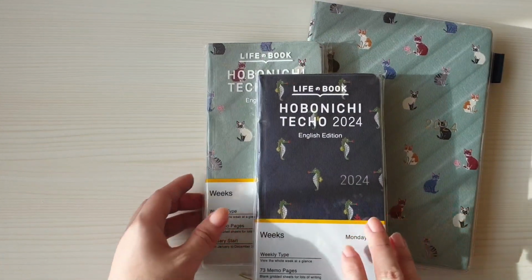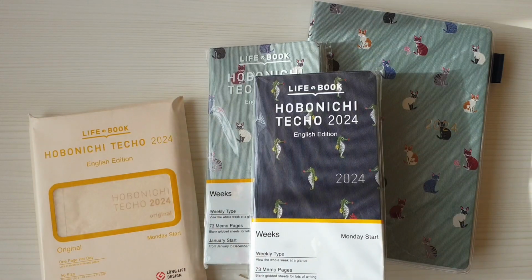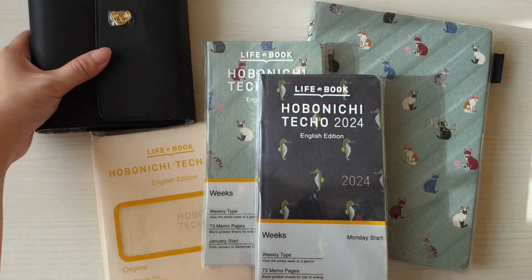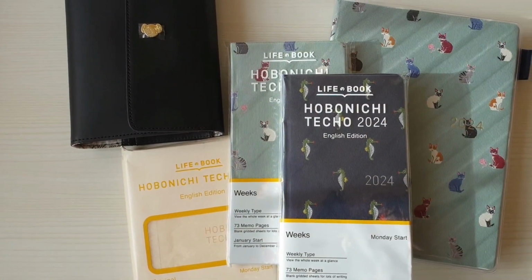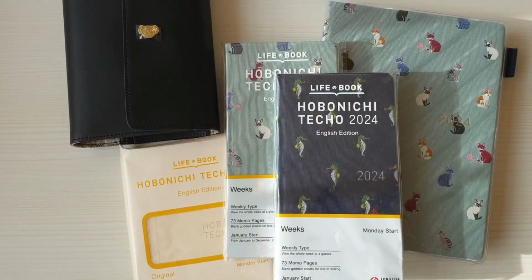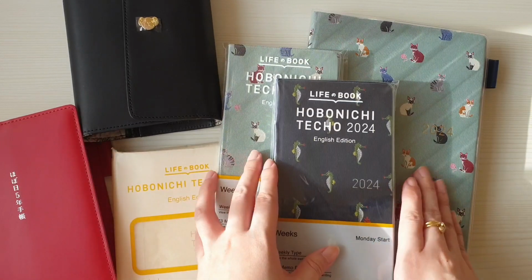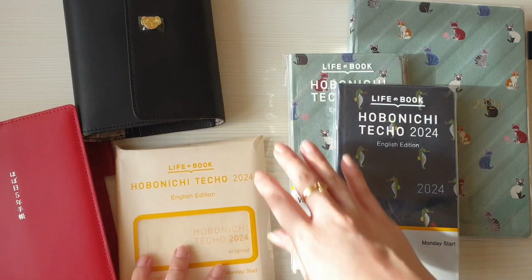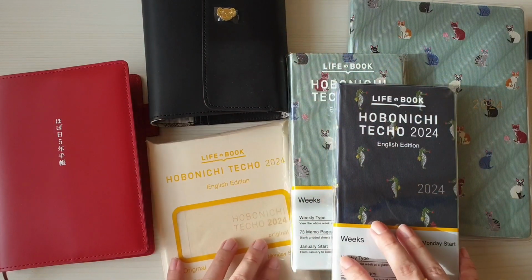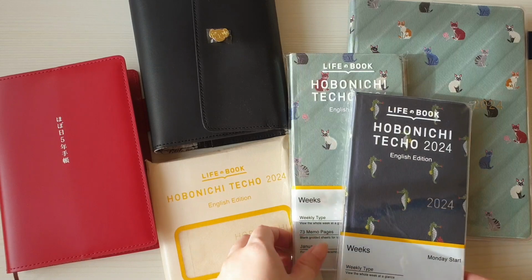So these are my 2024 lineup. I have here my weeks, my cousin size Han, and then I've got the A6 original techo for my daily creative journaling and memory keeping. I'm using this cover, the Going Merry logbook. And then lastly, I have my 5-year techo. I've been most consistent about it, mainly because I don't have to stick any stickers or anything on it. I just plainly write in it. So this is my planner lineup for 2024.